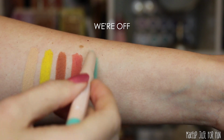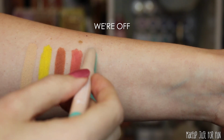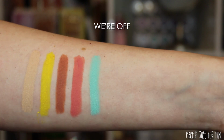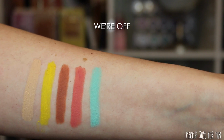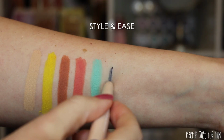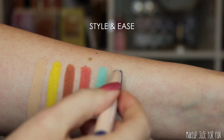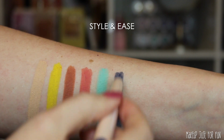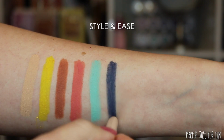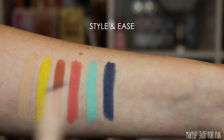Now let's look at this really, really bright, pale turquoise color. This is like a pale version of the Tiffany blue type of color. It's called We're Off, and I think this is a really great vibrant spring shade. Next is the dark navy blue called Style and Ease. This is another one like the bright yellow that is a little bit patchier, a little bit drier. It can be built up, it just takes some extra work.